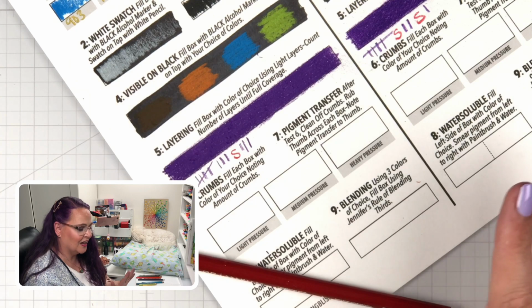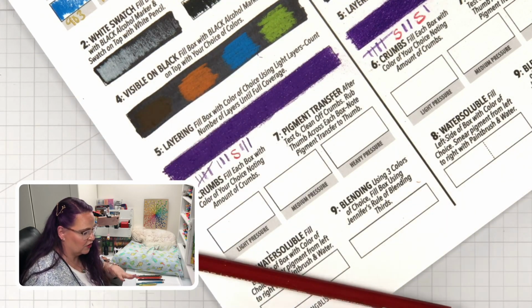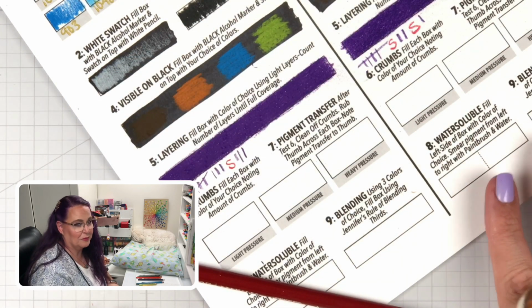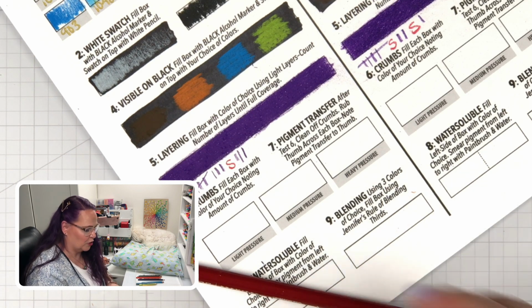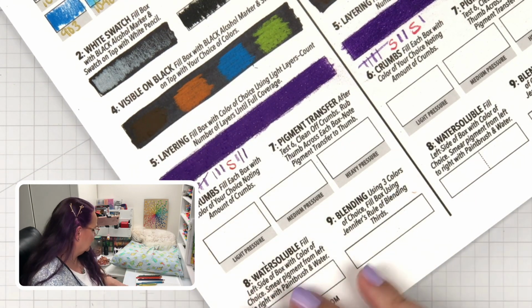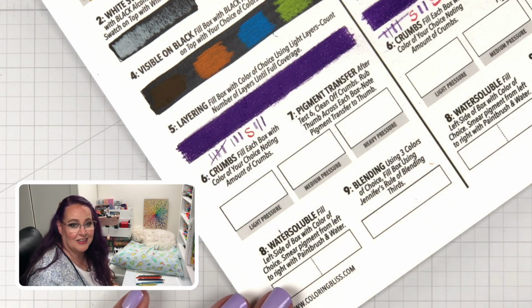Now each pencil kind of has its own formula and own amount of crumbs. I'm already feeling like in general the Holbein is more crummy, so I know I'll probably give the Holbein a ding on this one because they seem to be more crummy, but they're not wildly more crummy than the Prismacolor, but they are more crummy. So let's run the test just so you can see how it's done.